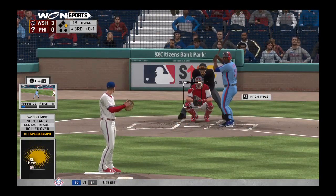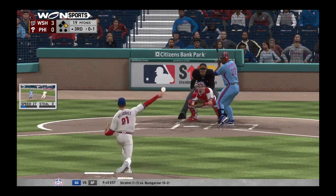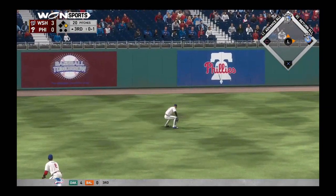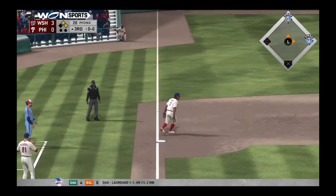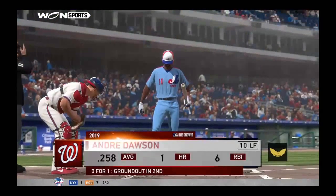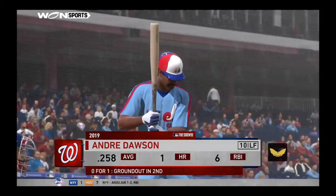3-0 Expos. It'll be an 0-1 count to Vladimir. Pitch number 20 by Vasquez on its way. And a ground ball, base hit in the left field. The Expos are hitting the ball, but not as far as you would think. They've only done that twice, but hitting the ball hard on the ground and just sneaking through the infielders. So first and second, and nobody out for Andre Dawson.